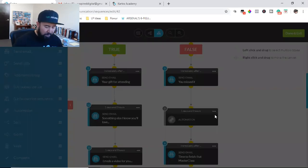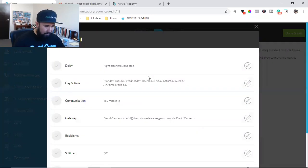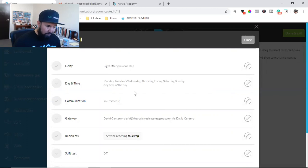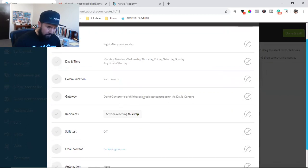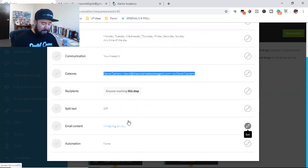Now all I have to do is come in here, click on edit, and go into the actual email builder, okay? And I can set this to go out whenever I want. This one's already set up, so I'm not even going to touch the settings that they already put in place, because these guys know way more than I do. The delay is right after the previous step. The day and time that it goes out, any day. The communication is you missed it. It's coming from this email. Recipients, anyone reaching this step. Email content. This is where I come in and I can edit the email, okay?